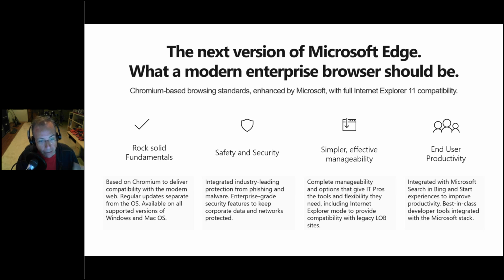The third pillar is manageability, and that's something that I know anyone who's dealing with ConfigMan or Intune or anything else cares passionately about: how do I control the experience and provide the right security experience and the right productivity experience for my users at scale? It's not just that the users can configure themselves; I can make sure that they get into the right configuration. So we give people, and IT pros in particular, the tools and flexibility they need to manage compatibility, security, and productivity.